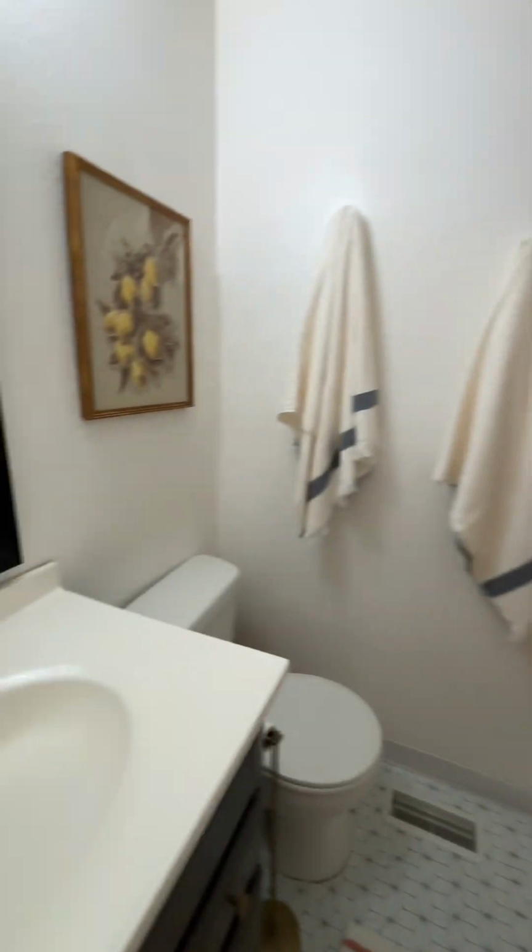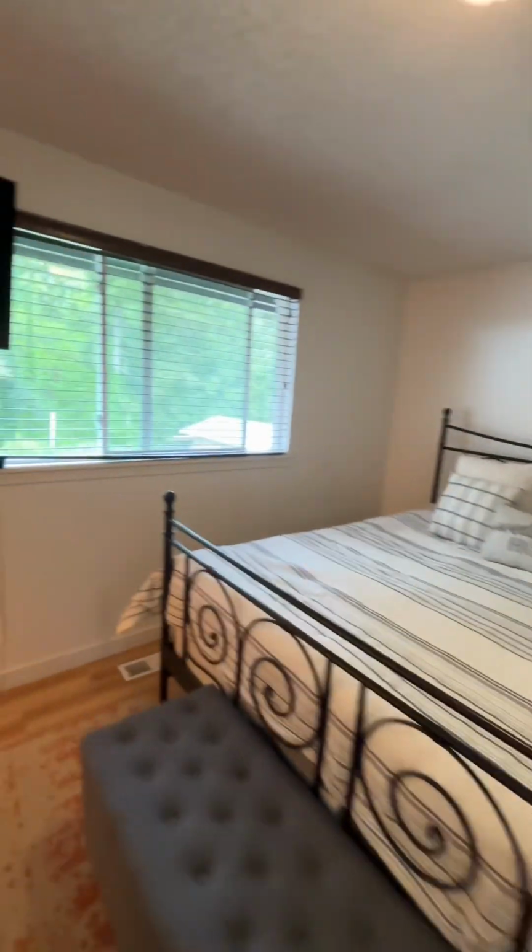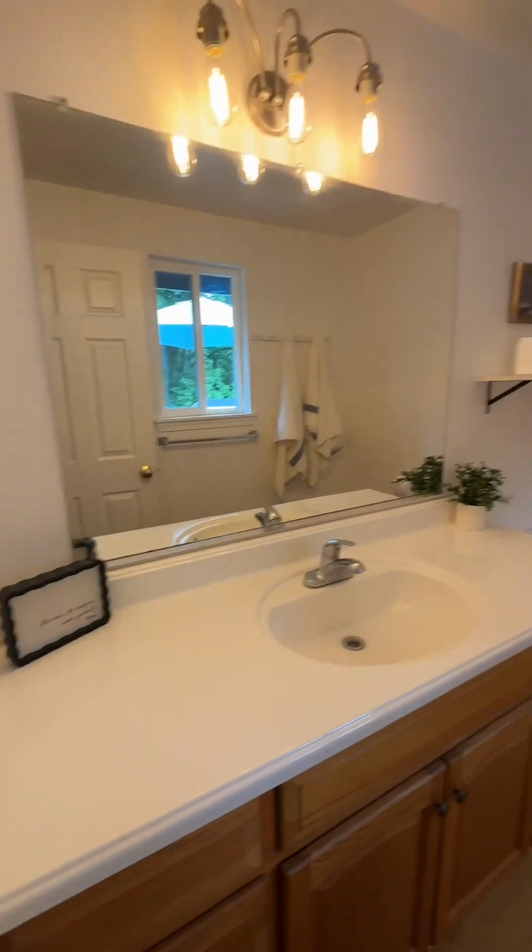It's your first full bathroom. And then you've got bedroom number 1, bedroom number 2, primary bedroom, bedroom number 3 with just the toilet, no shower.